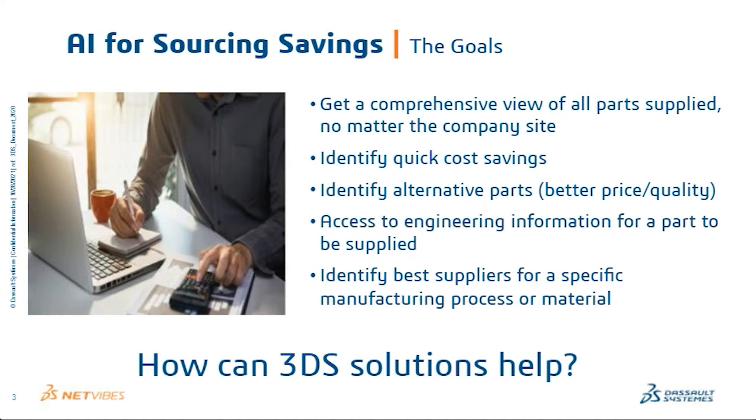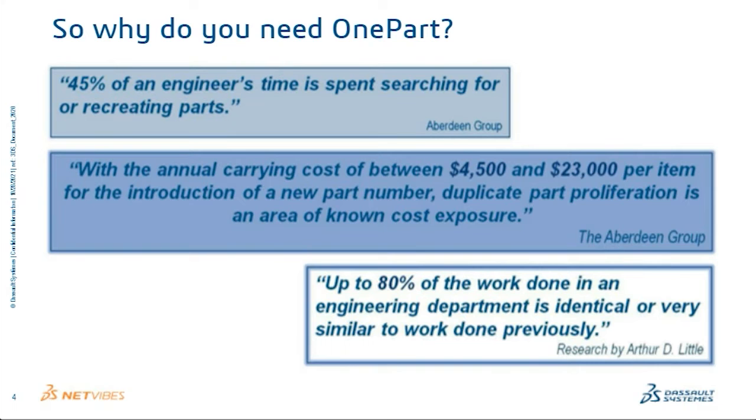And then how can we help in these areas? So what we've uncovered, and what we validated with some of our external sources like Aberdeen, is that about 45% of an engineer's time is spent searching for or recreating a part. And that's one of two main reasons.